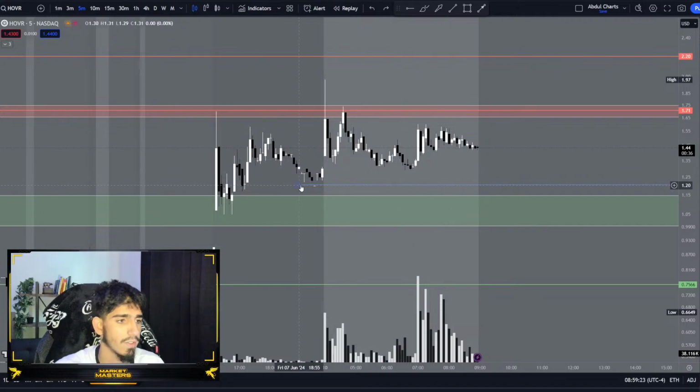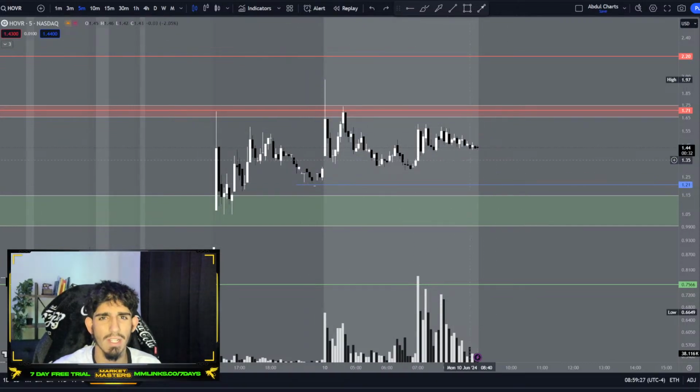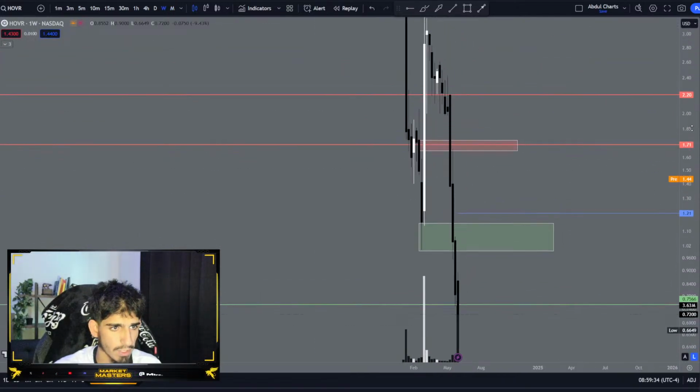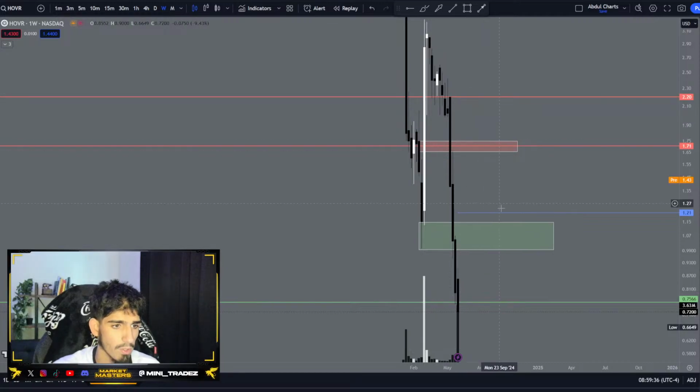Is that clear? The daily and weekly weren't A+ on this one to find levels, but just based on drawing liquidity, we do have some nice potential to come back up to 220 before the massive move down again.